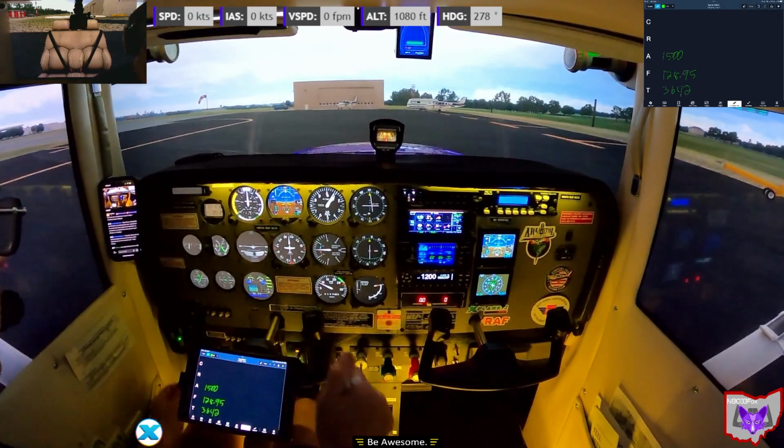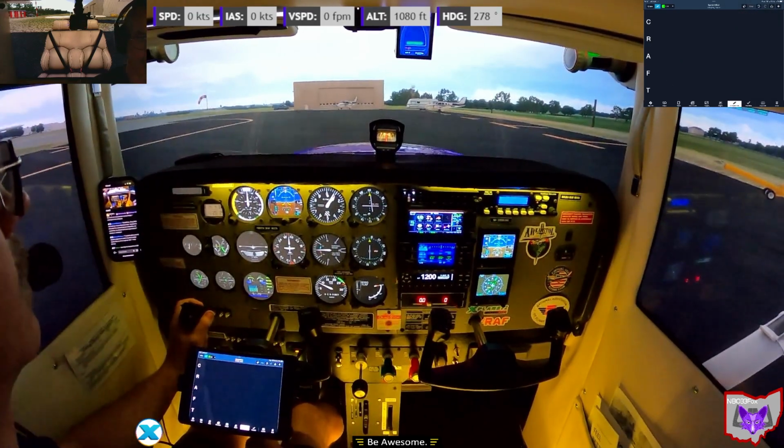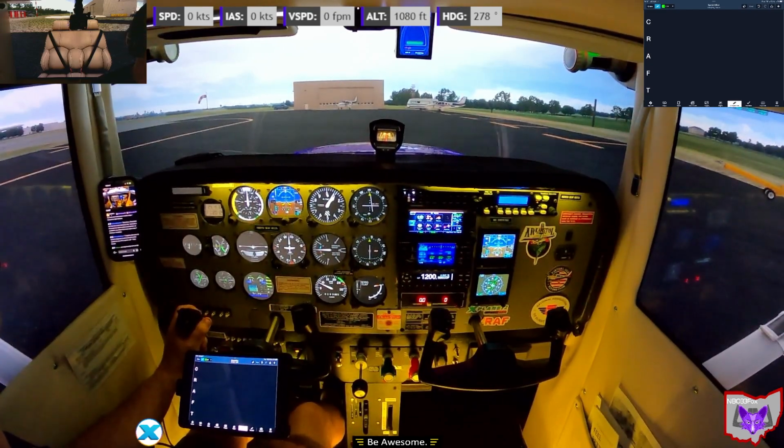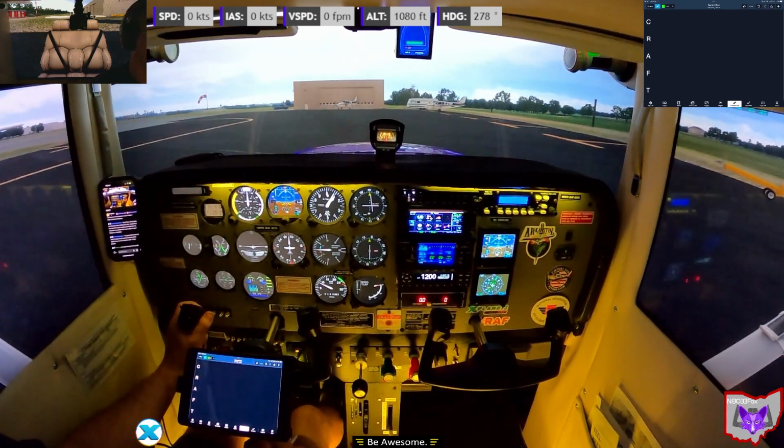Let's see what happens here. Columbus approach, November 8033 Foxtrot, on the ground at the Morrow County Airport, looking to pick up IFR to Columbus with local weather on board.